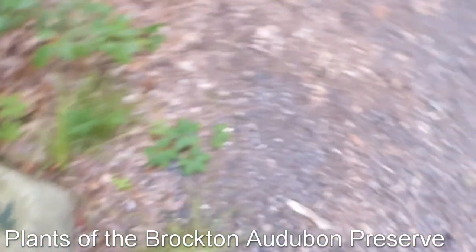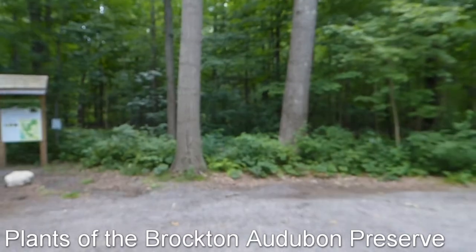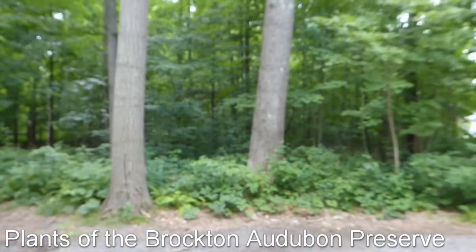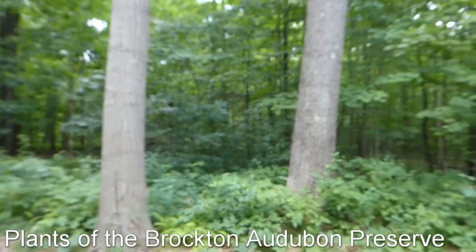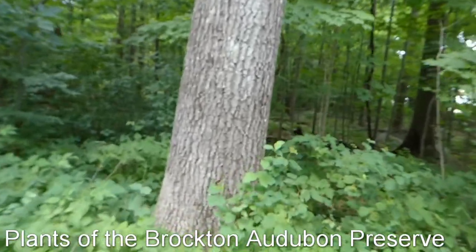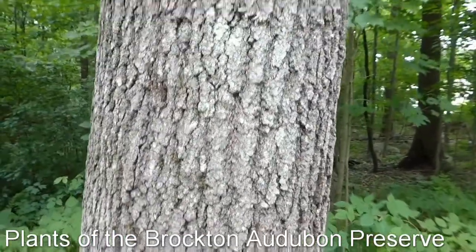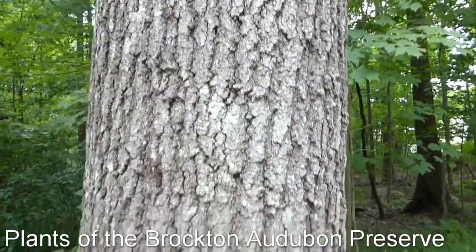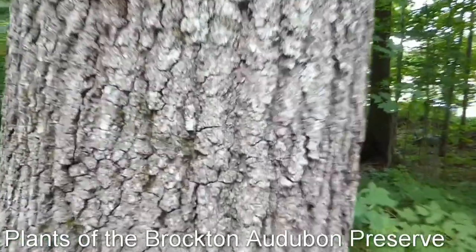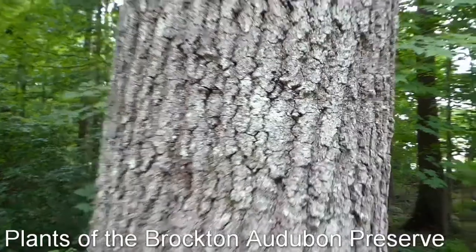Now, these two trees that I first showed you show the bark characteristics of those two bristle-tipped leaved oaks. Black oak has a bark that is sort of ridged but blocky. The ridges are broken into blocks. Let me get a little closer. So that's black oak, and that's a mature trunk.